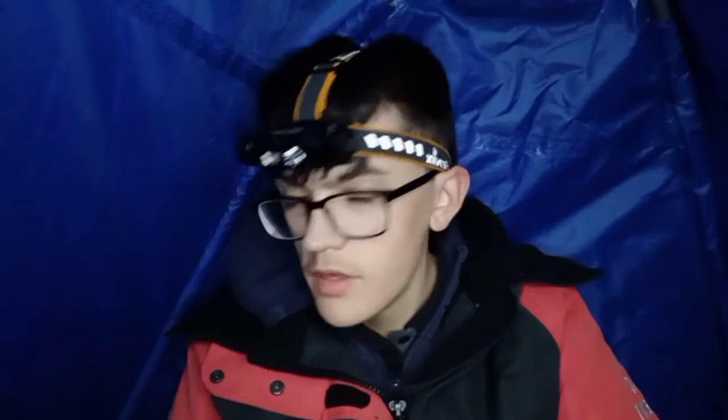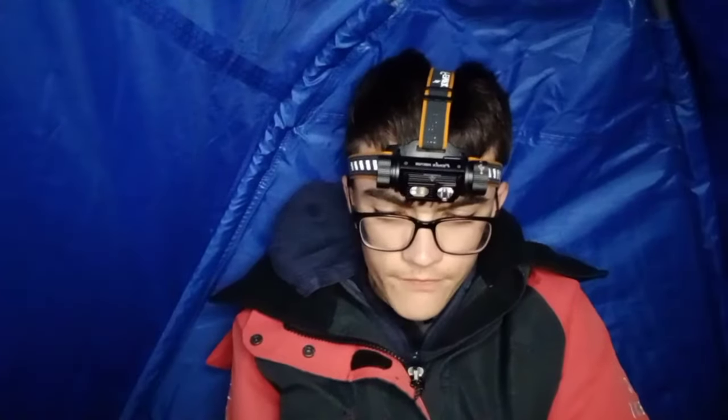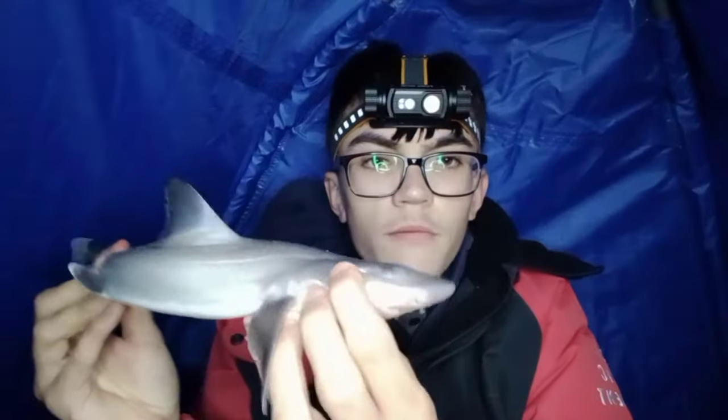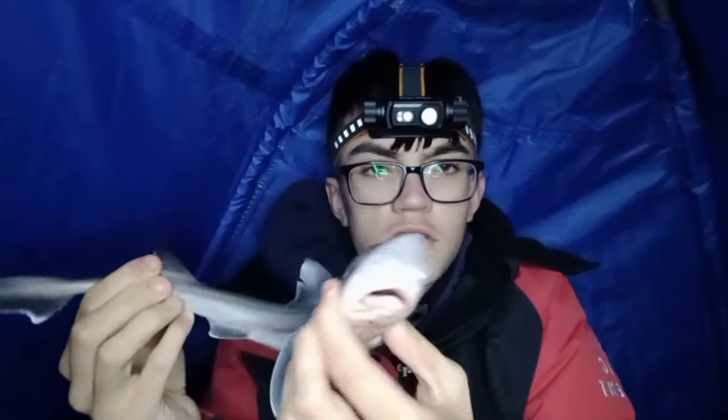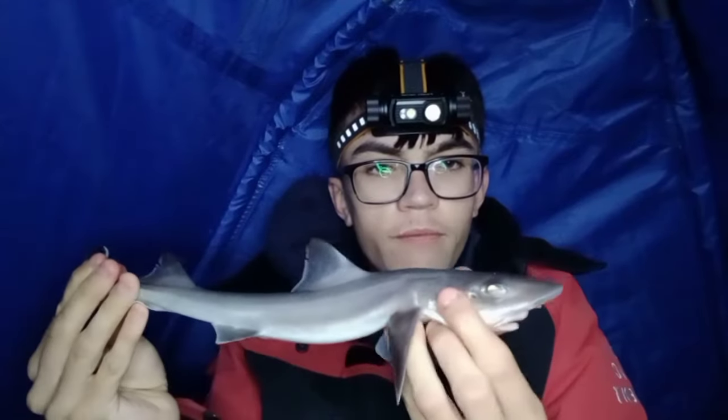Right, guys, the right end rod had another couple of taps, so I had to go and grab it right quick. And we reeled it in and we got another Smoothound Pup on. So here we are. We've got a little Smoothound Pup, another little one. There you go. Just a little Smoothound Pup, there you go. That's two so far. Not very big, but they're little pups, aren't they? They're alright.